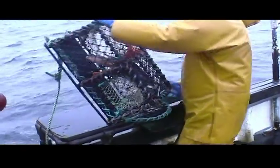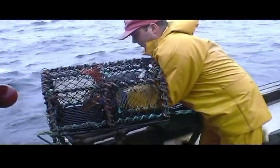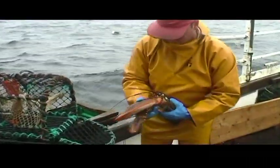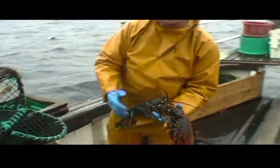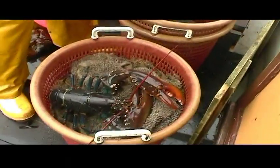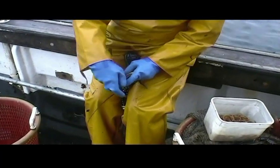Because I work on my own, I usually fish during daylight hours, which is grand in the long summer days, but not so easy in the winter months, where the daylight can be as little as 7 hours. The claws of the lobsters are secured with elastic bands.